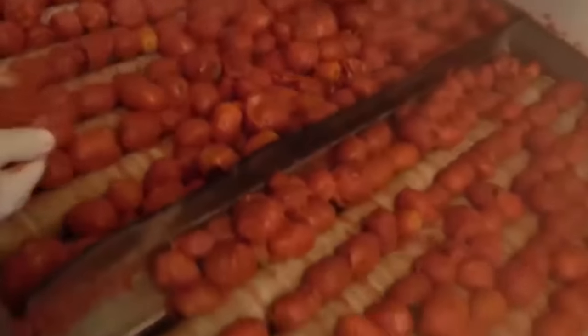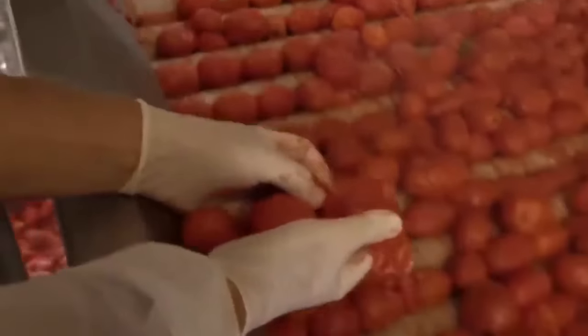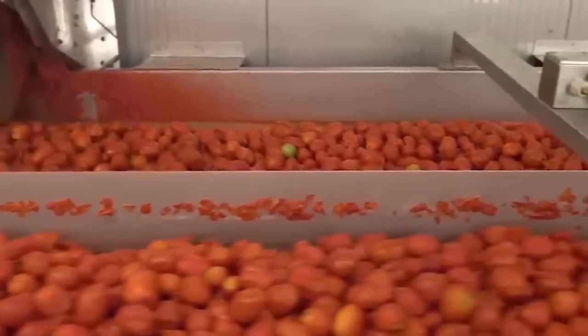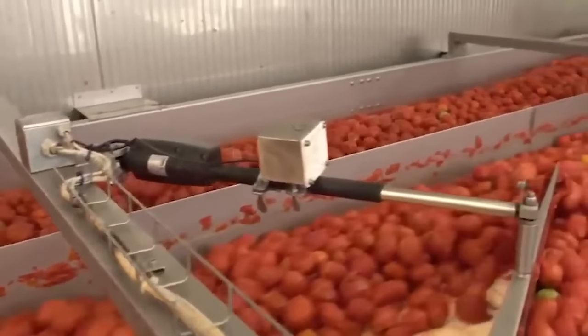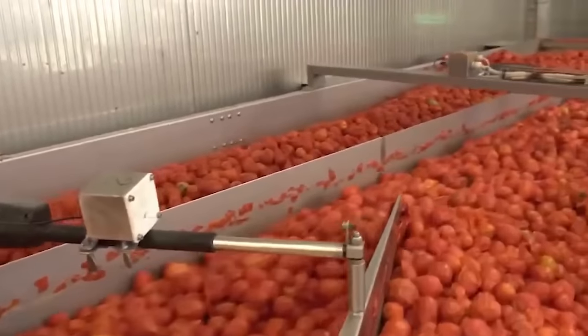Tomatoes are first diced and then pre-cooked before being pushed through pulping machines, also known as cyclones. These machines remove the seeds, peels, and stems from the pulp of the tomato. This pulp is filtered via screens before being further processed into ketchup.